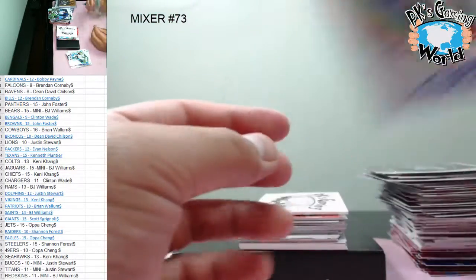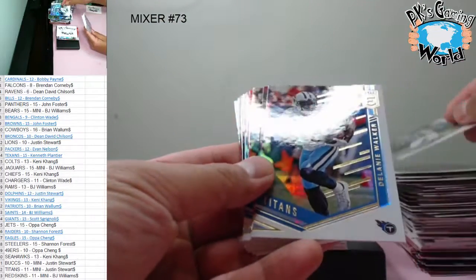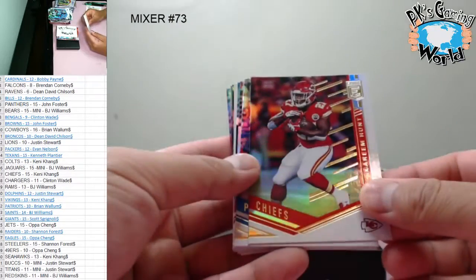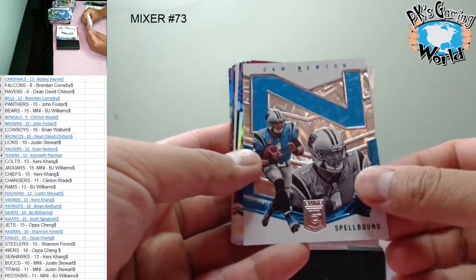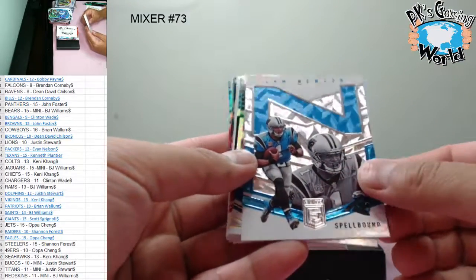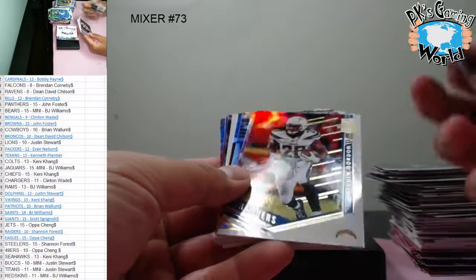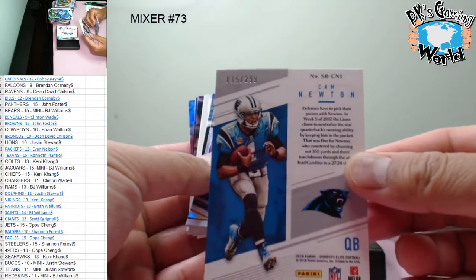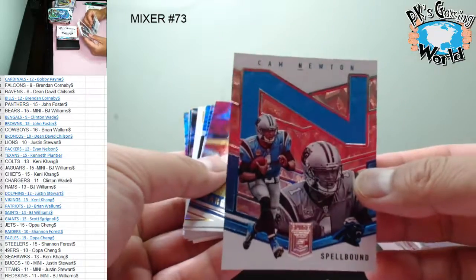Very neat. And you got Ryan Tannehill, Delanie Walker, Kareem Hunt, Luke Kuechly. We got a Cam Newton, Spellbound. So that's a letter N for his name. Oh, and his number, 15 of 299. Spellbound. So I think he's supposed to collect all his letters.